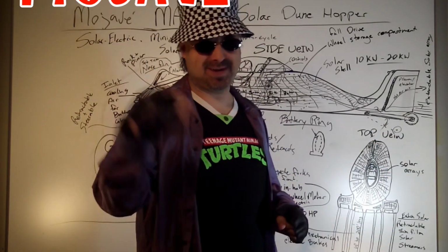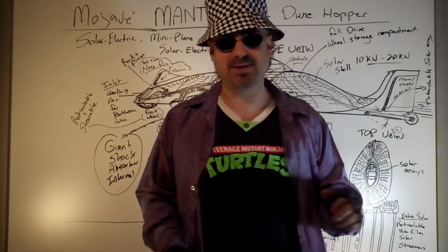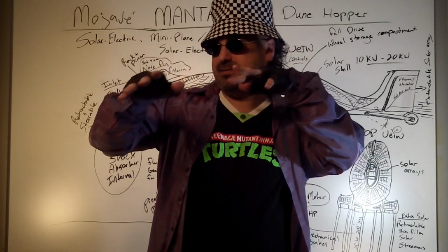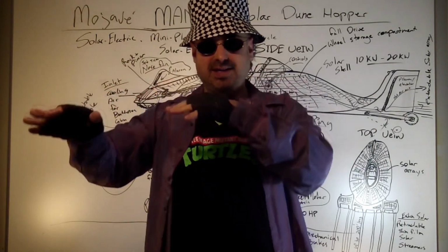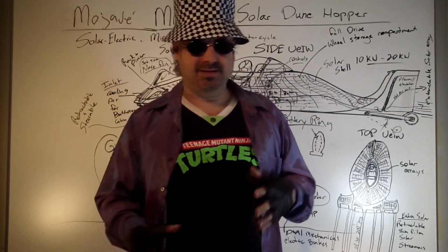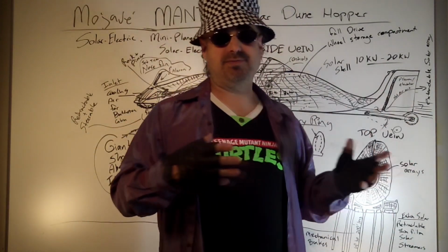called the Mojave Manta. You know, there's these big manta rays that swim around in the oceans, and I just keep seeing schools of manta skipping across the surface of the desert on a really hot day. And I think this would work in any desert, you know, the Arabian desert, so this would be the Arabian manta, it could be a lot of different things.